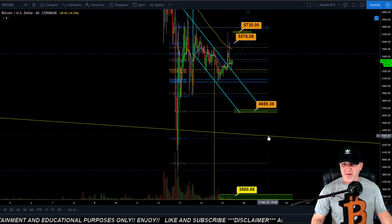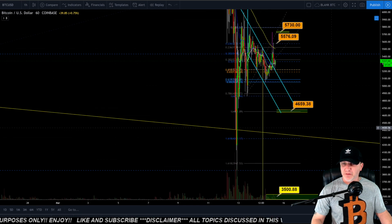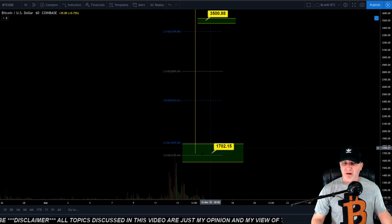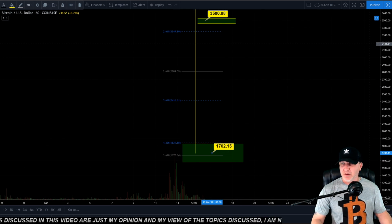And if that breaks, then we're most likely going to head down to this trend line, which is going to be around the 43. Then, like I said, we'd be looking at 35. If that doesn't hold, we have our, actually this one's saying 17, but it's actually between 15 and 1700.